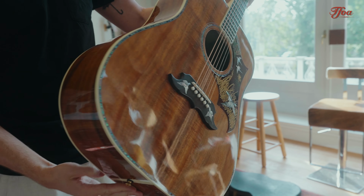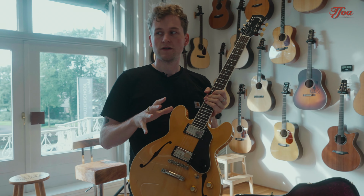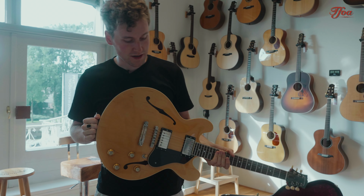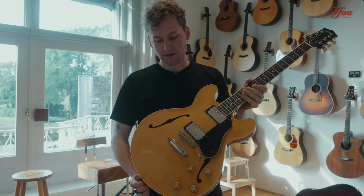They have multiple iterations of the I-35. It started out with the plain I-35, I say plain, but that is the really luxurious hand-carved solid guitar. Then they produced the I-35 LC, that is the laminate construction, so more like the original 335. And now we have the I-35 LC Vintage. So this is a laminate construction, laminated maple, but they really redesigned the entire guitar to vintage specs.